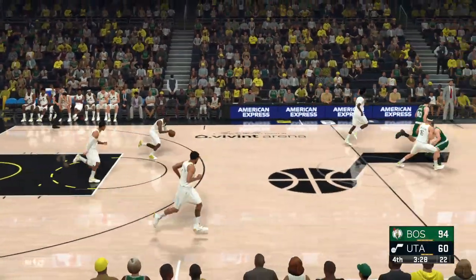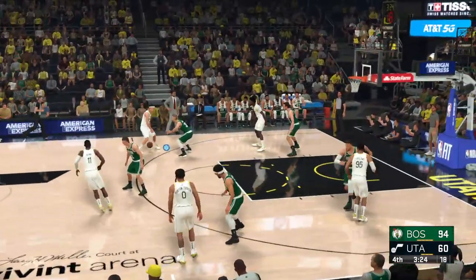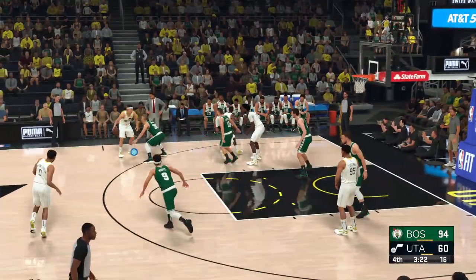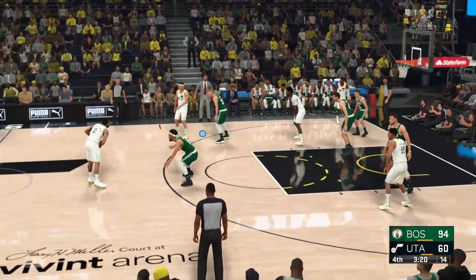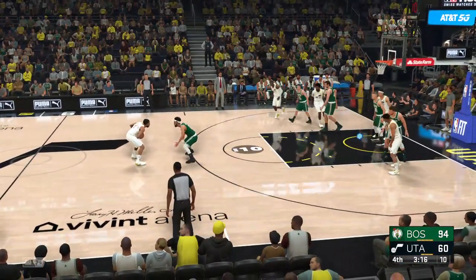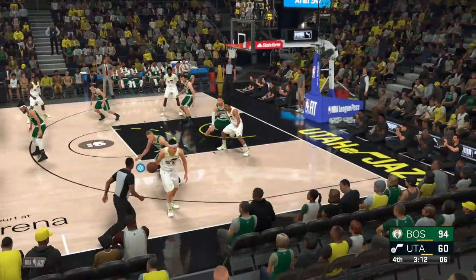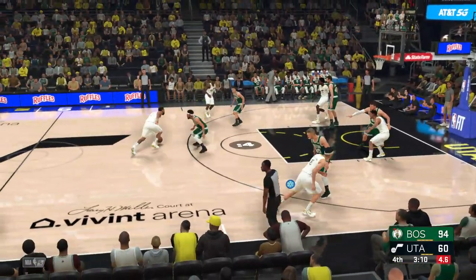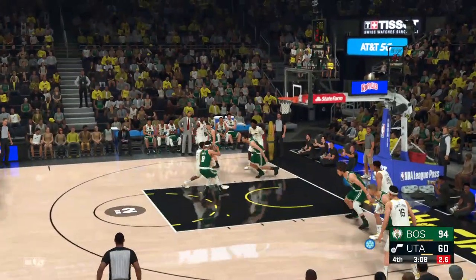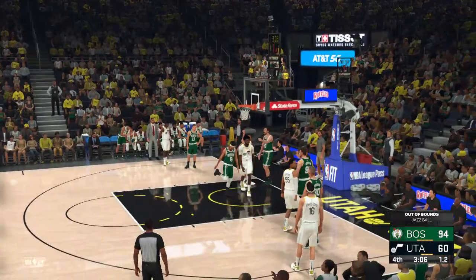When you allow good scorers to get uncontested shots at the rim, no wonder you're losing. That's a great possession. Put your best players in a position to succeed. Here's Horton Tucker. Passes it to Fontecchio. Here's Horton Tucker. And it's out of bounds. Utah able to retain possession here.